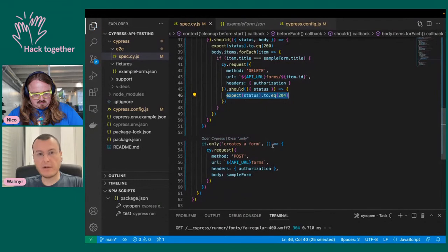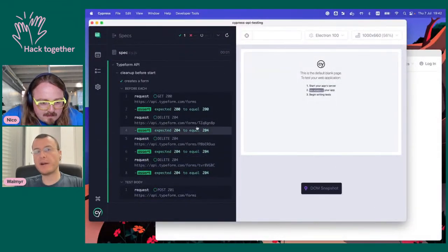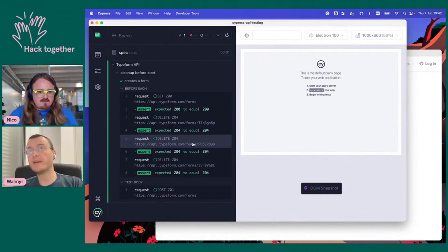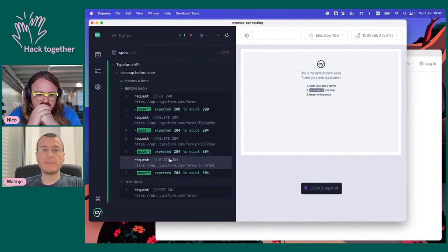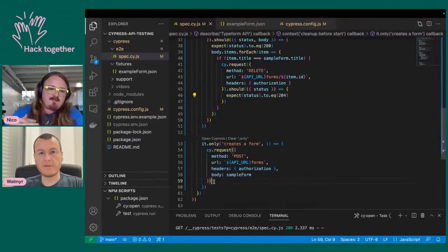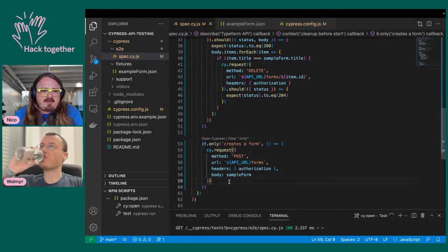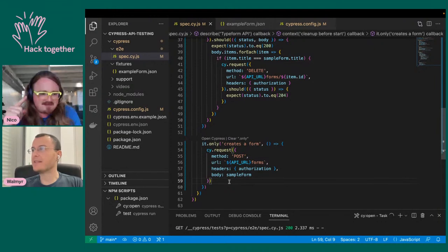And since there is a dot only, it should run only that specific test. And the nice part here is that because I had three forms already, it deleted the three of them before creating the form itself. And actually the test itself is not a test so far. Because of what, Nico, do you know? Because of the missing assertion. Exactly.